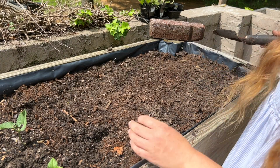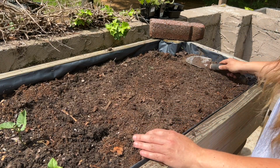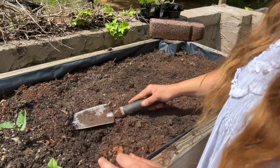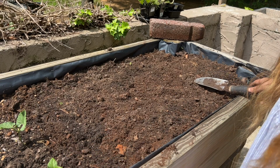Over. Yeah, that's just leaves. There's my corner. Right. Move on to the next.